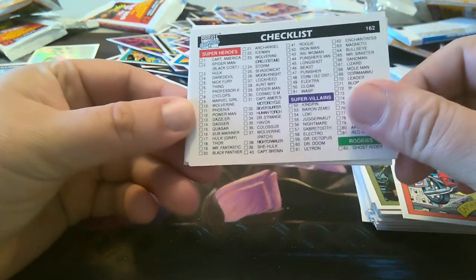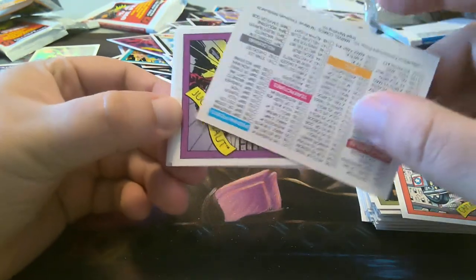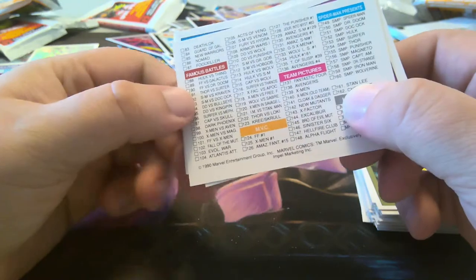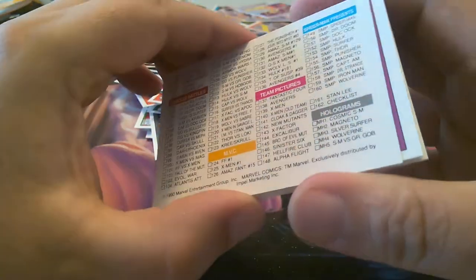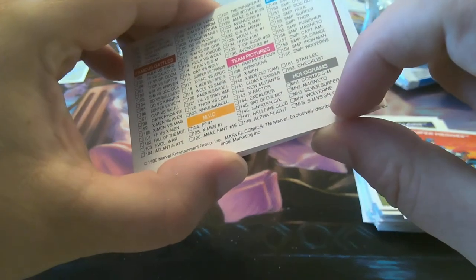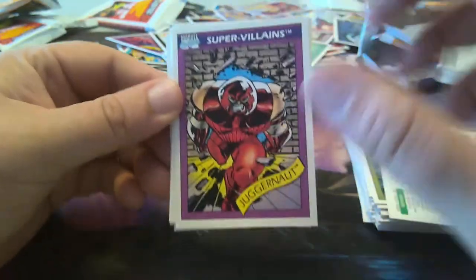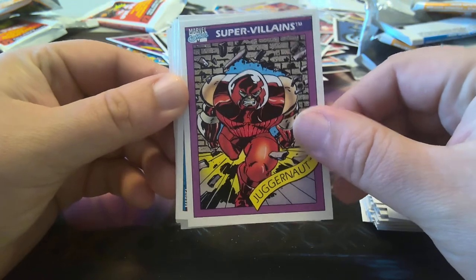Oh, it's Captain America. How many cards are there? There are 162 cards. And we have 161. So I'll have to go through and see if I get all of them. I guess there's technically five more after that, the holograms. Very cool. Got a checklist card, which is a card. We'll have to look at that. We got the Juggernaut. I'm the Juggernaut, bitch.